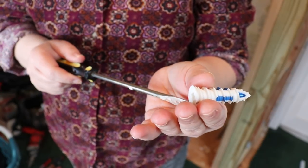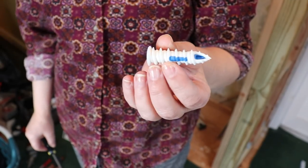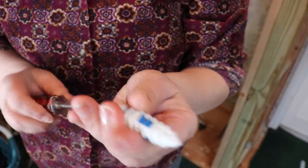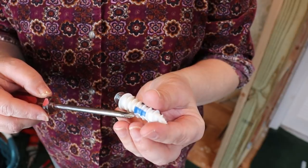So you put it flush to the wall. Then when you're ready to install your bar, once you put the screw in there, I'm going to mess up this one on purpose to show you. I get all excited when I discover something. All right, so you're gonna put the screw in. And once the screw goes all the way in, this blue part here pokes out like a butterfly wing.